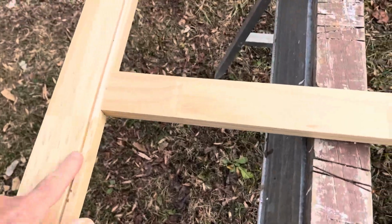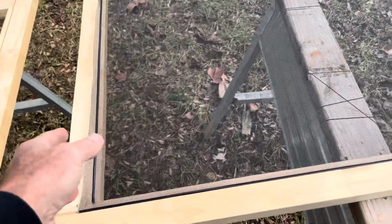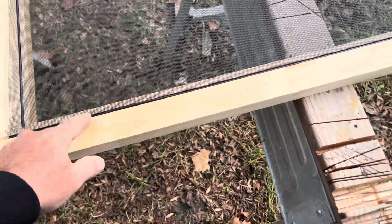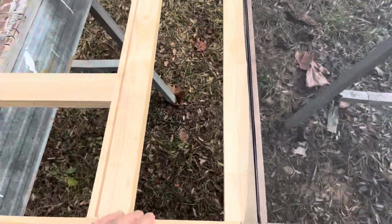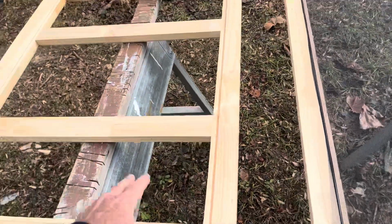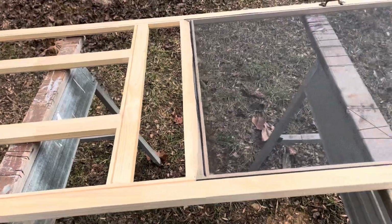Okay, I cut the screen. I took the rubber from the bottom and moved it up to here. I'm gonna cover these with trim or caulk them or something, because they don't want to stay in. But that takes care of that. Then I measured this, it's 32 by 33. I'm going to get me a piece of plywood, thin, to fill that, and then caulk it and paint it.